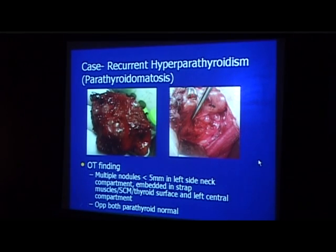And when we explored this patient, to our surprise, there were multiple small nodules studded over the thyroid, strap muscles, and ipsilateral sternocleidomastoid. Ipsilateral, by ipsilateral I mean the area through which the primary surgeon did that endoscopic or minimally invasive parathyroidectomy for this case. We picked up one of the nodules and sent it for frozen, which confirmed parathyroid tissue.